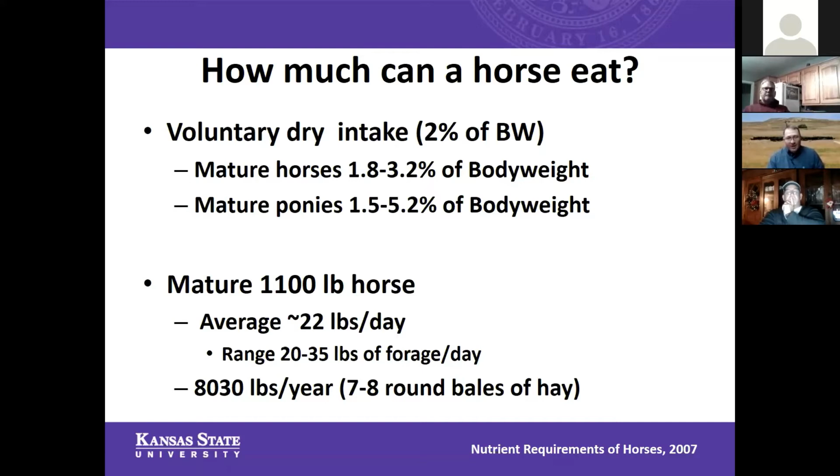Ponies are really interesting in a lot of ways metabolically, but some ponies can consume up to over 5% of their body weight in forage per day. That's a lot of feed. So if we just use an 1,100-pound horse as an example, that horse is going to consume about 22 pounds of forage a day. And keep in mind, the range is all the way from 20 to 35 pounds of forage per day. To put that in perspective, we take that times 365, we get 8,030 pounds a year. That's 7 to 8 round bales of hay, depending on what those bales would weigh. So that's the amount of forage it would take to sustain that horse at roughly 2% of body weight.